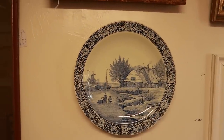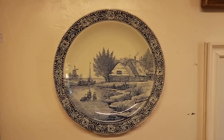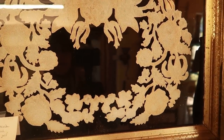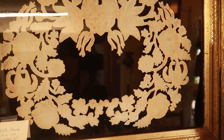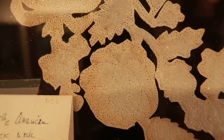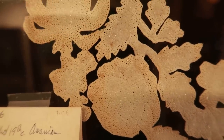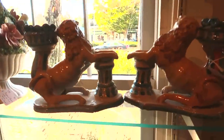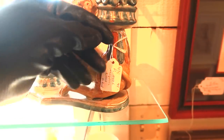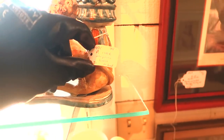This is pretty. Oh, this is lovely. A pinprick work and gold frame. So I'm not sure if the camera's picking it up, but all of that is little pinpricks. I like these. These are just unique. God, no wonder I was 95.